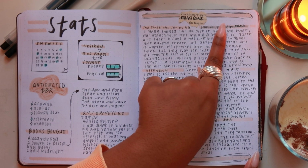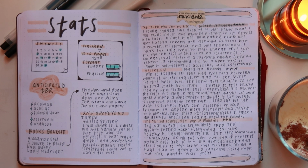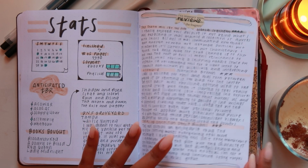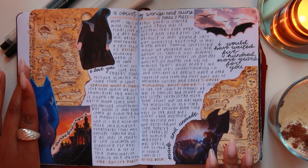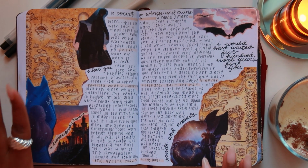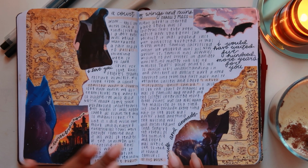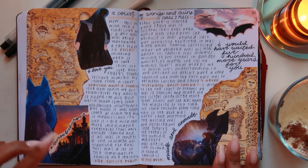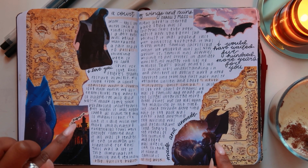Yeah, this one kind of looks a little iffy, but like I said, this is my first journal, and I'm really learning the lay of the land when it comes to bullet journaling, so I wasn't going to be hard on myself. Now, this is how I love to do my journal. I do kind of a scrapbook junk journal vibe for my reviews of the books that I do love, and this is my page for A Court of Wings and Ruin by Sarah J. Maas, which is the 3rd book in the ACOTAR series.